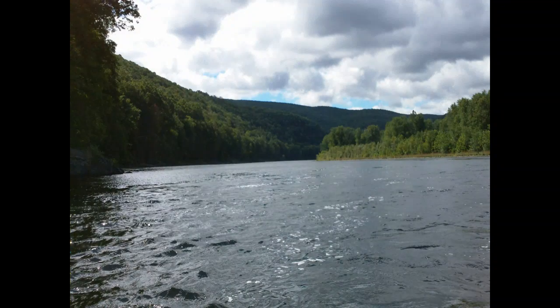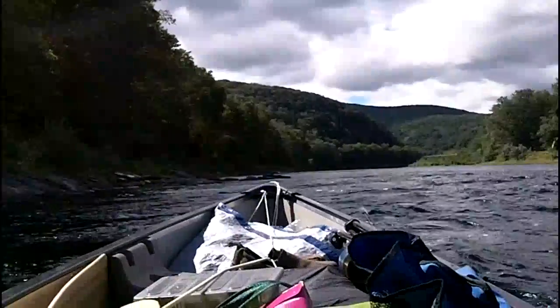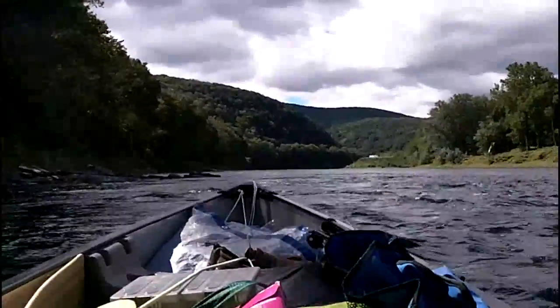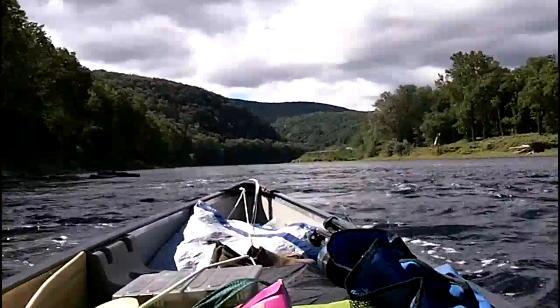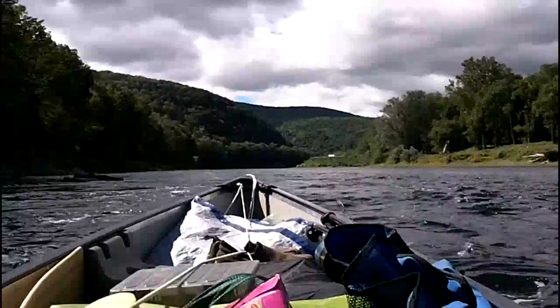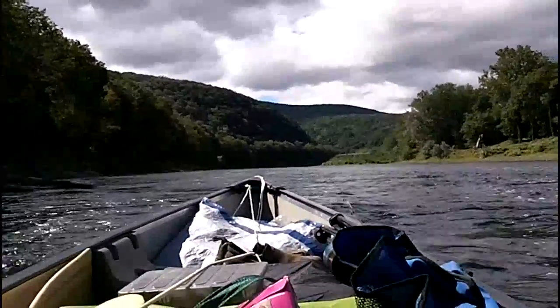So going through some rapids here, and there's 81 just up ahead. It's been an awesome trip. The wind fought me the whole way, but this is what's interesting about this right here.